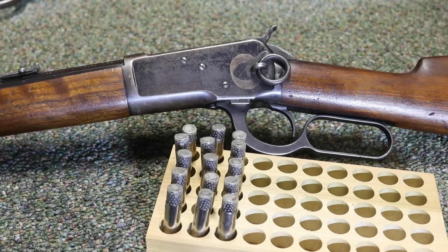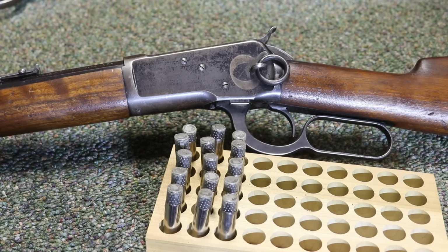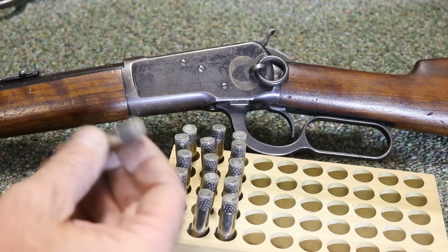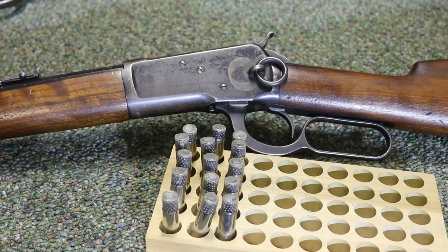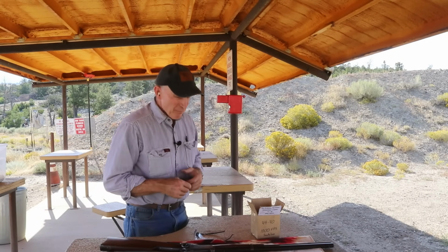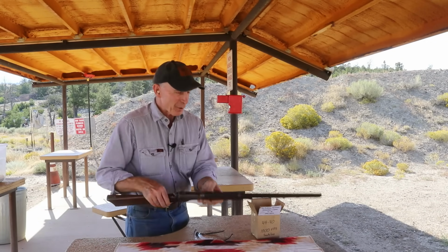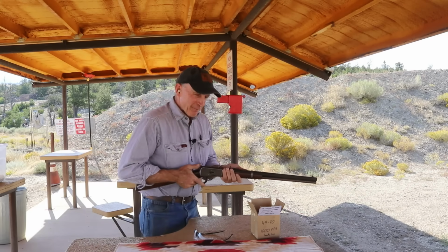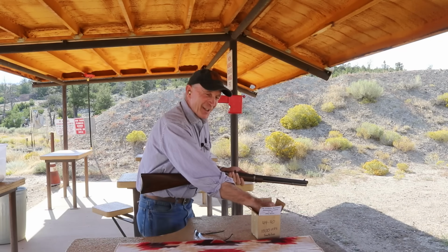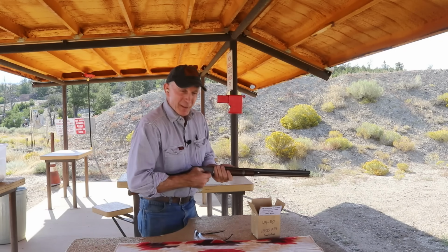Of course, on this channel, we don't just admire these rare old firearms. We take them out and shoot them. So I had some .44 caliber shot capsules laying around, and this morning we loaded up some .44-40 shot cartridges, and it's time to take it out to the range and just have a little fun.